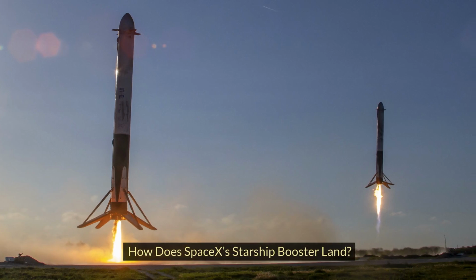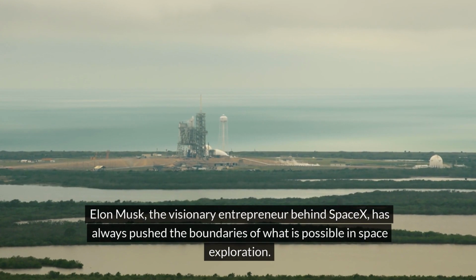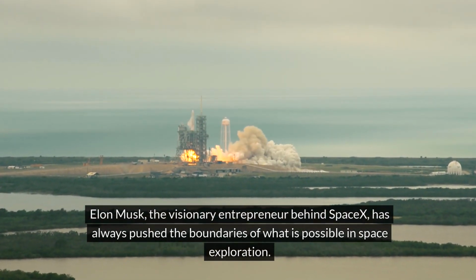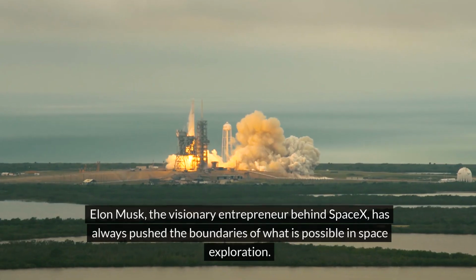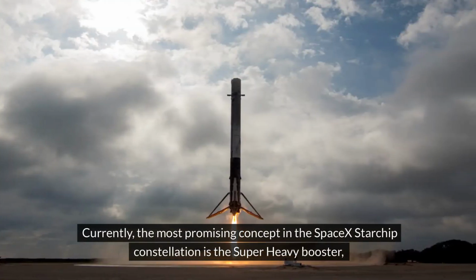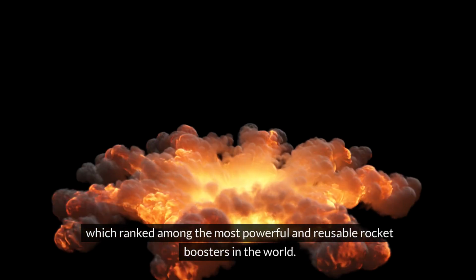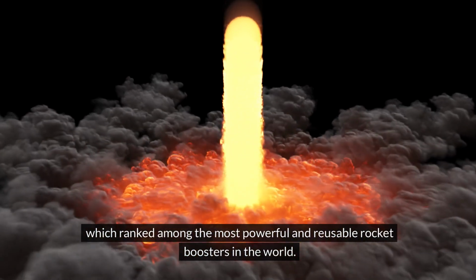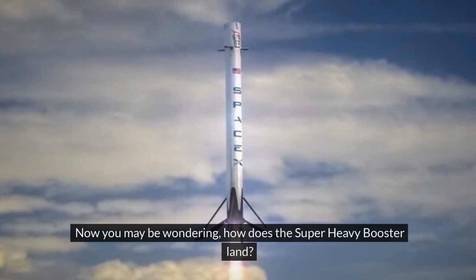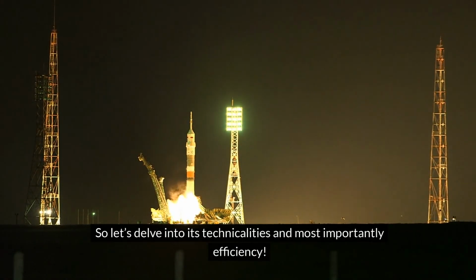How does SpaceX's Starship booster land? Elon Musk, the visionary entrepreneur behind SpaceX, has always pushed the boundaries of what is possible in space exploration. Currently, the most promising concept in the SpaceX Starship constellation is the Super Heavy booster, which ranks among the most powerful and reusable rocket boosters in the world. Now you may be wondering, how does the Super Heavy booster land? So let's delve into its technicalities and, most importantly, efficiency.